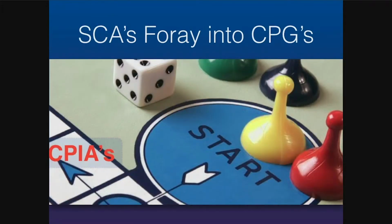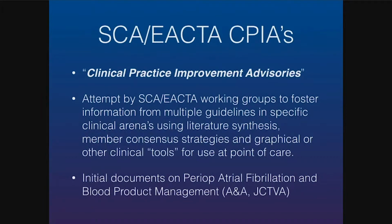Before we jump into the actual material, I want to alert you to an exciting new development, several years in the making, that is now just entering the spotlight at this meeting. The SCA, along with representation from EACTA, has developed what are termed Clinical Practice Improvement Advisories. These are written by a working group of SCA members from academia and private practice with the goal of fostering information from multiple guidelines on a particular topic using literature synthesis, member consensus strategies, and graphical or other clinical tools at the point of care.